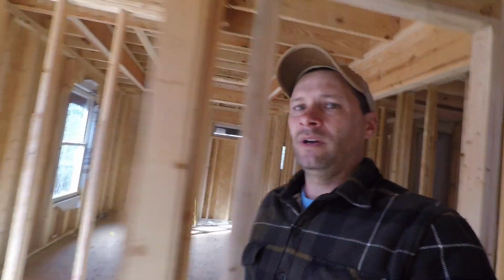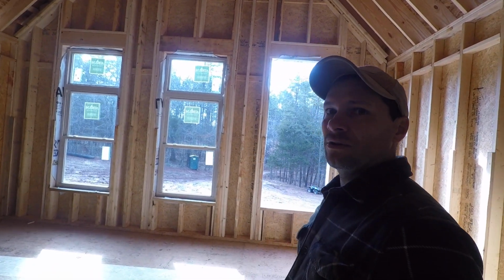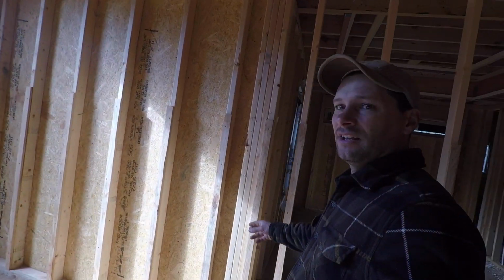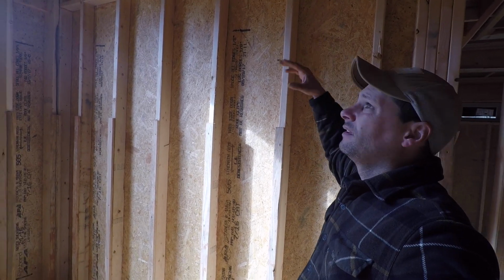And the trophy room, just missing the one window that was broken from the factory, so as soon as that gets here, I'll put that in. Got my 3/4 plywood, at least some of it. You may notice this little fur out on the walls from there up.